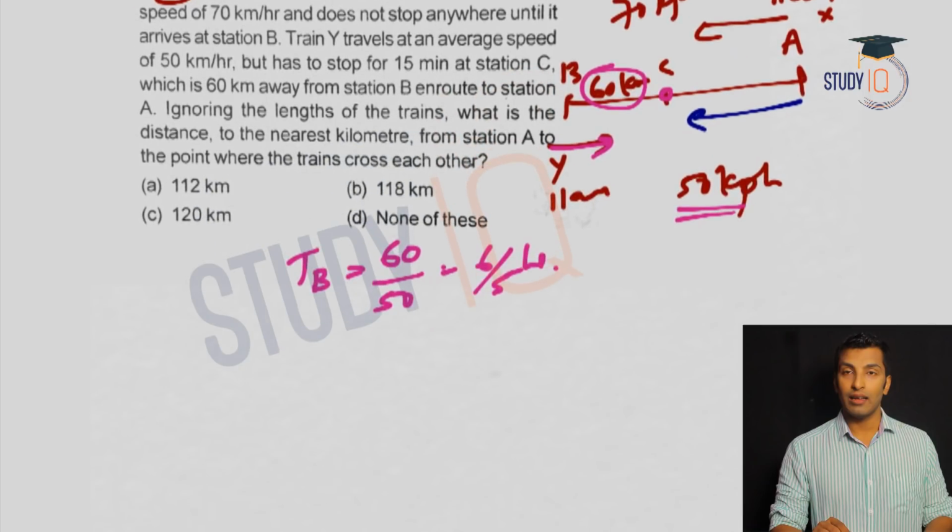Then what they're saying is there is a 15-minute stop at the station. So 15 minutes, I can write it as 1 by 4 of an hour, right? So if you add this, the train Y reached here and stopped for 15 minutes. So this much time was taken before train Y starts from C. Now let's see by this time how much distance X would have covered. I hope you understood this much.